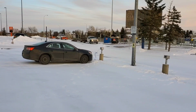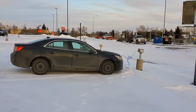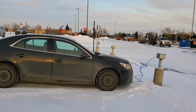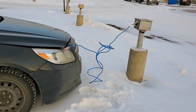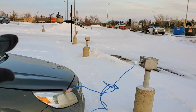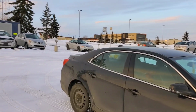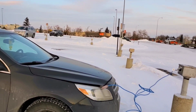So here is my car. Here you can see my car is plugged in with the plug point. You can see the plug points all over the parking lot.